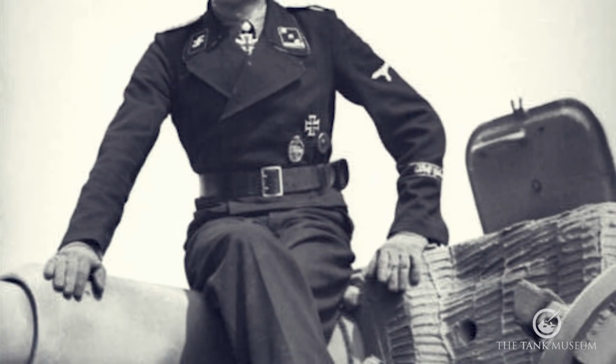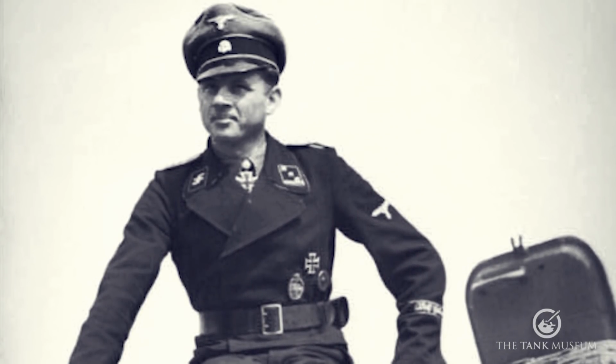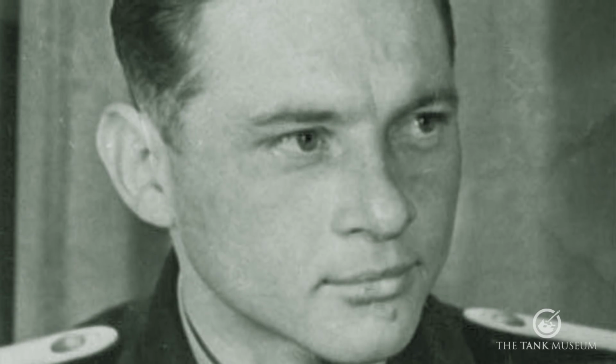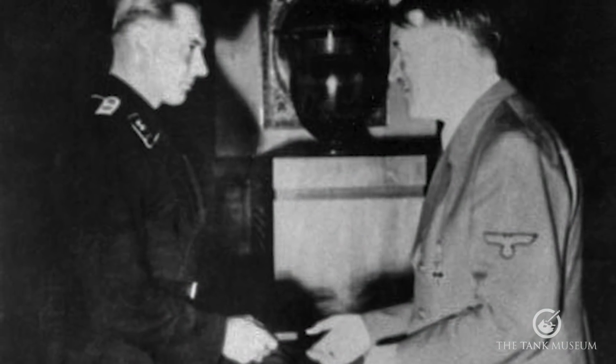Now, the two soldiers we're going to be looking at today could not have been more different. The first one is a chap called Michael Wittmann. He was one of the most famous tank commanders of the Second World War. Wittmann was credited with over 140 tank kills for the German army. He was a professional soldier. He served with the SS Leibstandarte, which was kind of Hitler's bodyguard. He was a decorated propaganda hero.